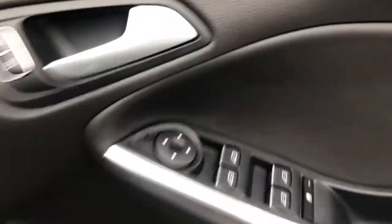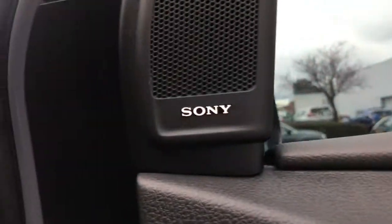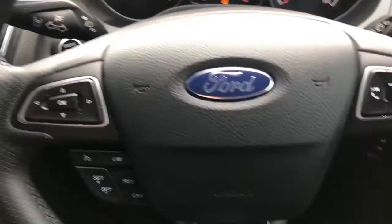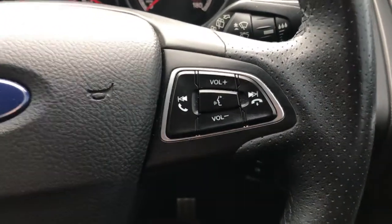Got full electric windows and central locking. It comes with a Sony audio which sounds amazing. You've got your leather multifunctional steering wheel here with your cruise control and display controls. You've got the ST branding at the bottom as well as your Bluetooth controls there as well.